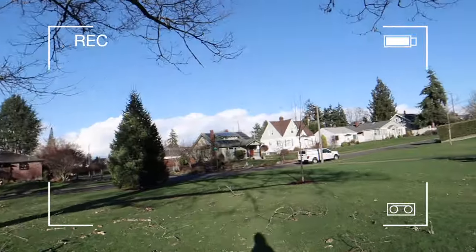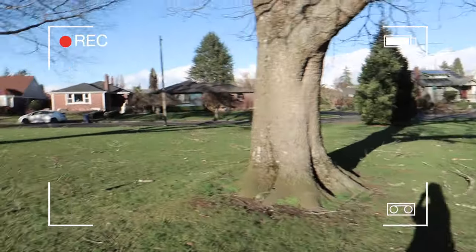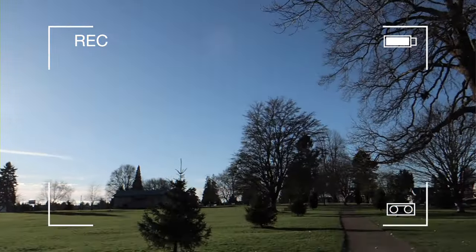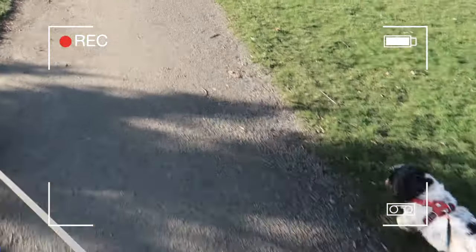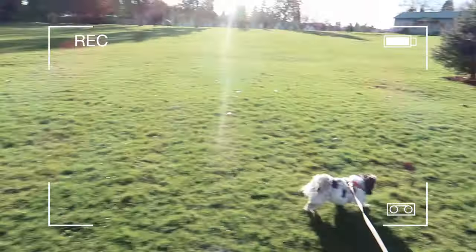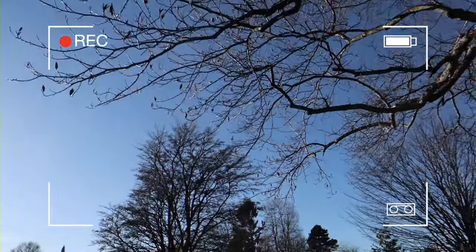Fallen branches from the windstorm we just got. My gosh. It's really windy out, so we're gonna keep this short. But it's a beautiful day. Well, it's cold, but it's sunny. That's it for today. What a productive day.